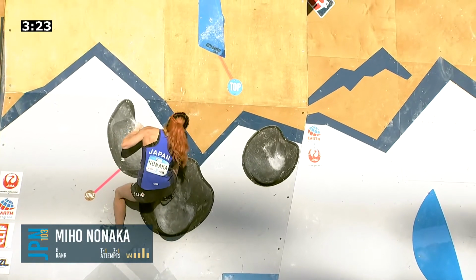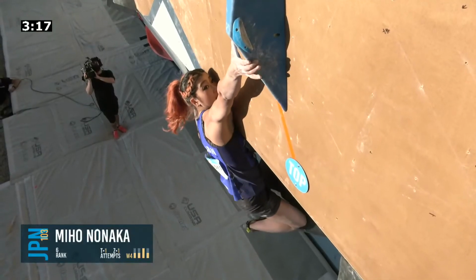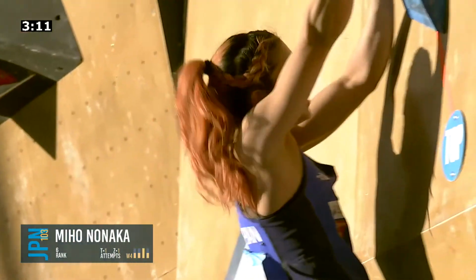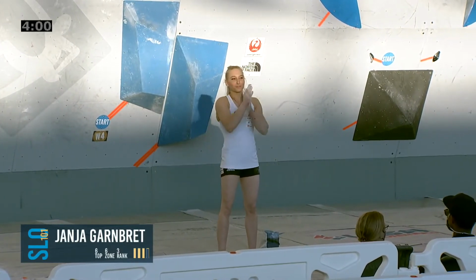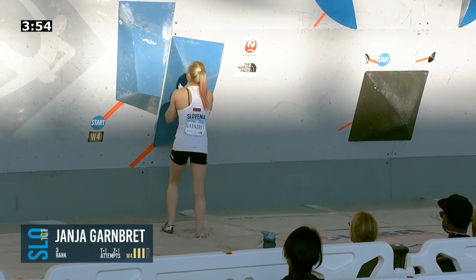Yeah, see how high she got on the zone holds. No doubt she was going to stay on through that swing, and she's just going to very calmly press her way into the pinch. And a very nice way for Miho Nonaka to end the round. The last climber in the round. Unexpectedly for her, gold medal is off the table, but a silver medal is on the table.